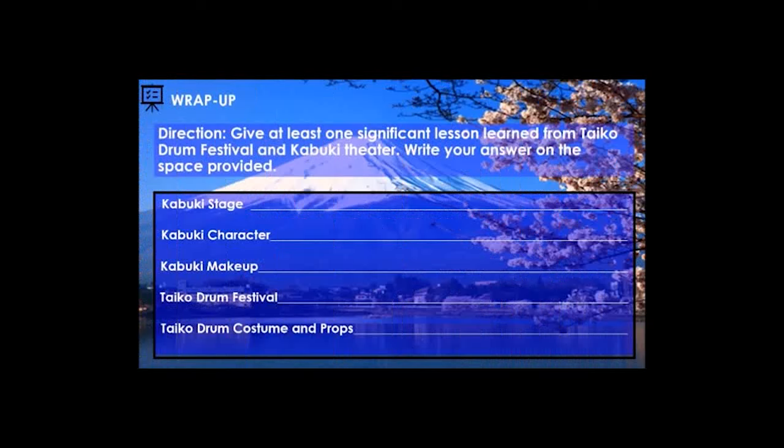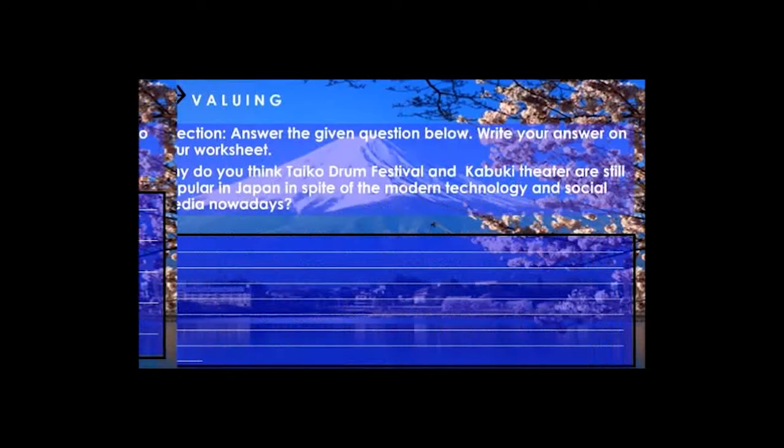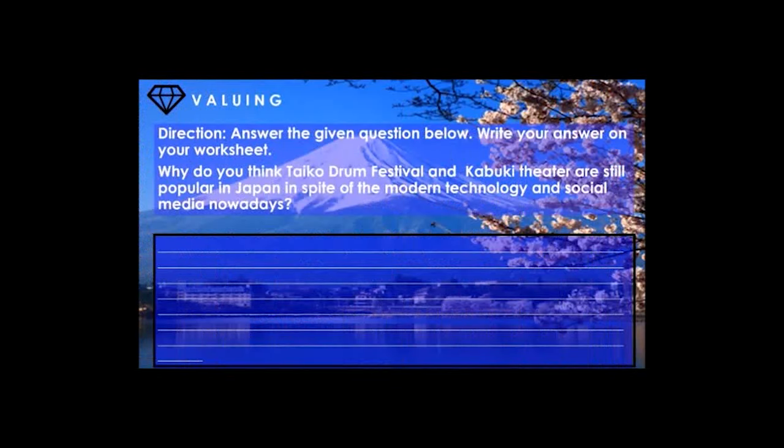For the wrap-up, direction: give at least one significant lesson learned from Taiko Drum Festival and Kabuki Theater. Write your answer on the space provided. For the valuing, direction: answer the given question below. Write your answer on your worksheet. Why do you think Taiko Drum Festival and Kabuki Theater are still popular in Japan in spite of the modern technology and social media nowadays?